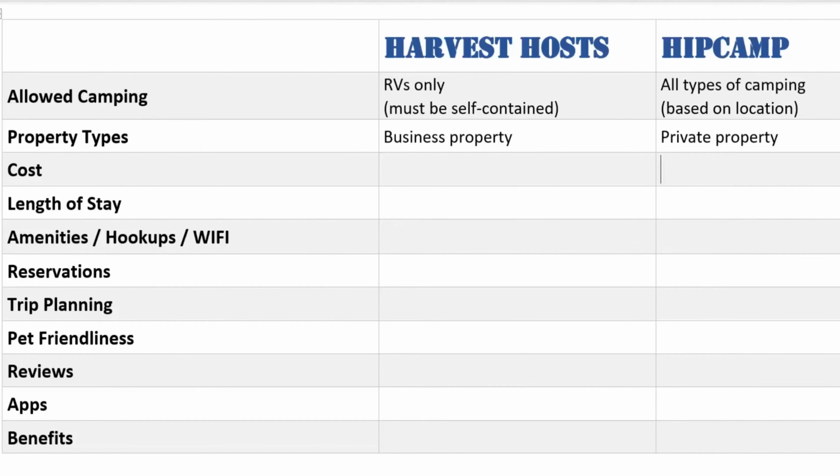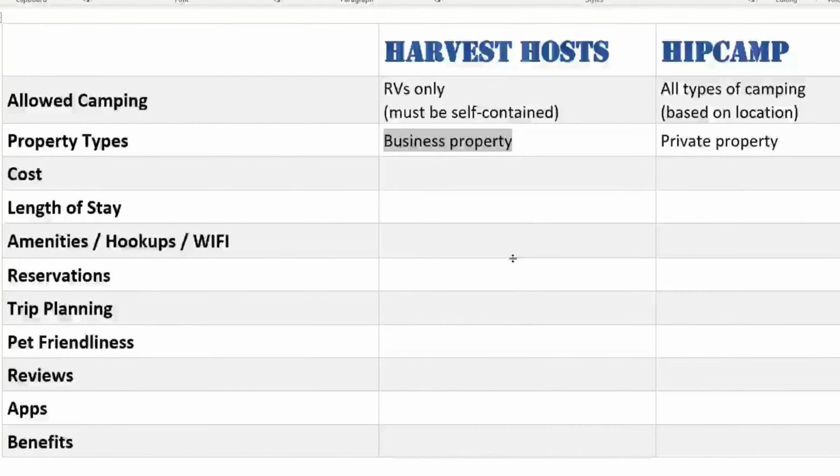Both Harvest Host and Hipcamp offer unique places to camp. But with Harvest Host, you'll be staying at a business location, and when using Hipcamp, you'll be staying on someone else's property.